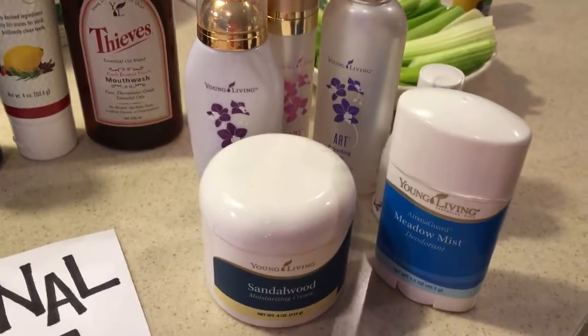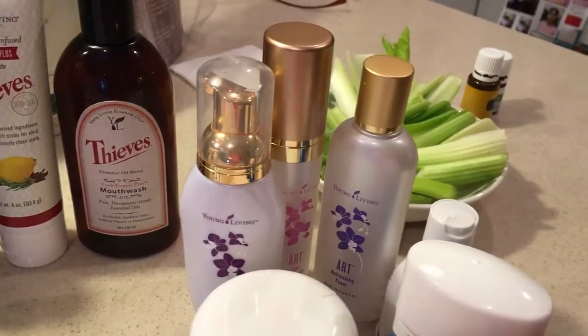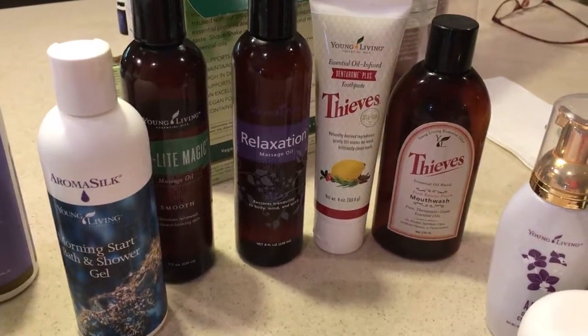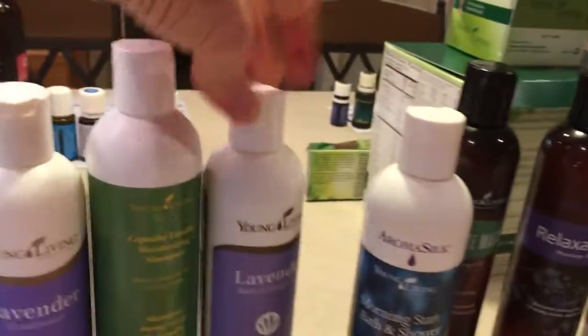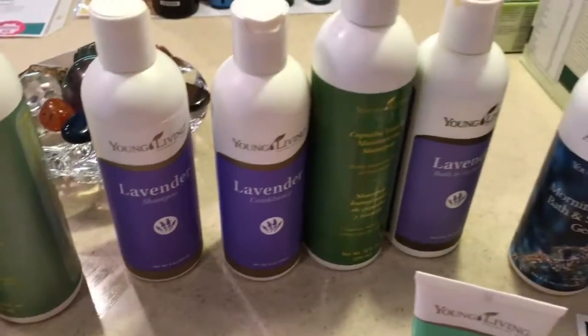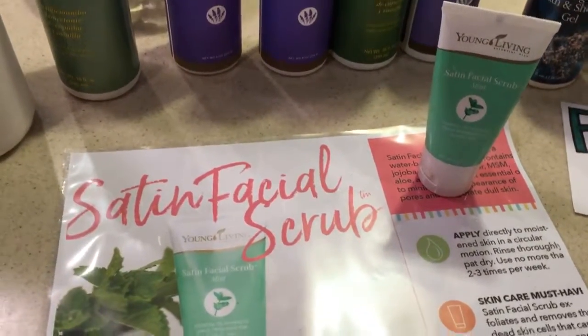Coming on around the station, I've got my favorite sandalwood cream, the wonderful deodorant, the ART Skin Care System with the foaming wash, the toner, and the light moisturizer. Moving into more personal care, the mouthwash, the toothpaste, oils. I actually slather those on in the shower. Cellulite Magic, for cellulite. Okay, Morning Start Bath Gel, and then shampoos and conditioners. I love a little variety, so I have lavender, plus I have the Copaiba Vanilla and the conditioner, and the Satin Mint Facial Scrub. Love that. Rub out those lines in my face.